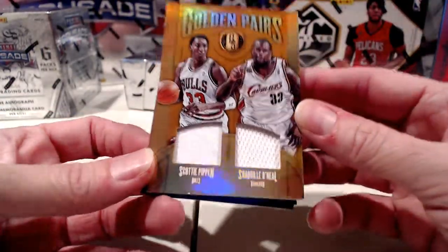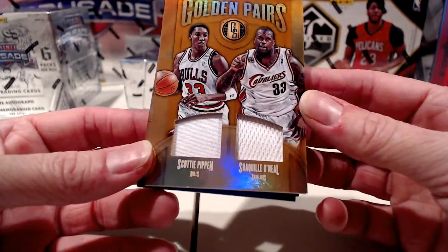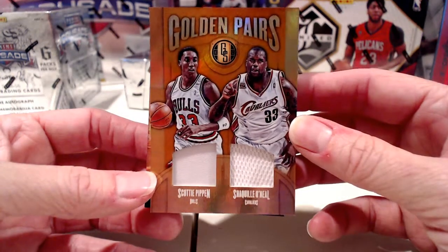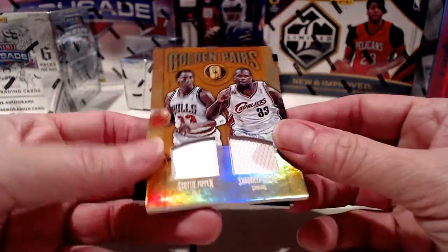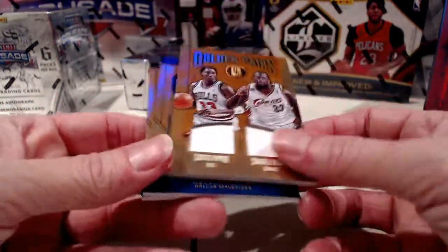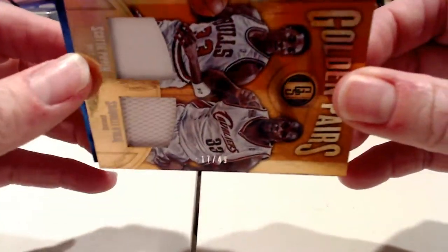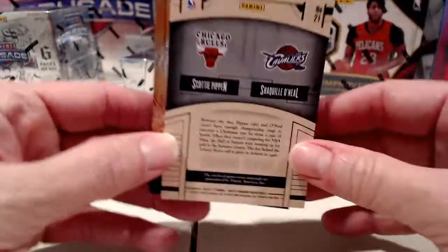Golden Pairs, nice, with Shaquille O'Neal and Scottie Pippen. Of course, we are going to have to put that through random unless we have the same team owner for both teams. So we have the Bulls and the Cavs. And what is the number on that Golden Pair? 17 of 49. At that angle you can see that 17 of 49 on the Shaq and Scottie Pippen materials.